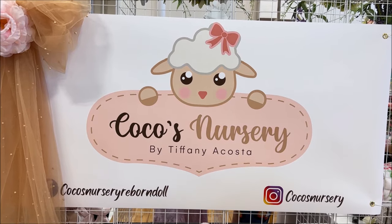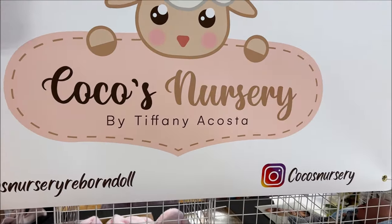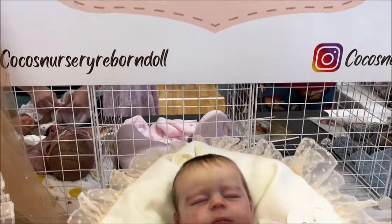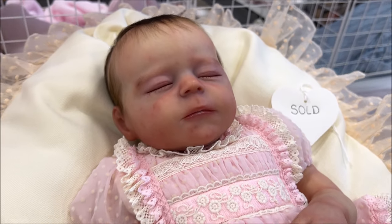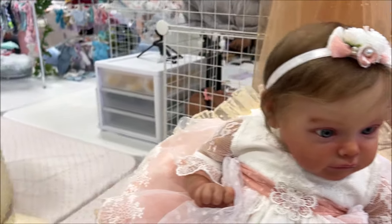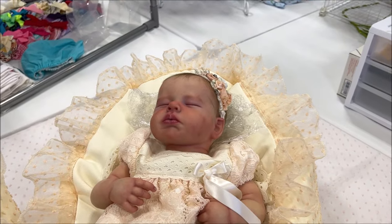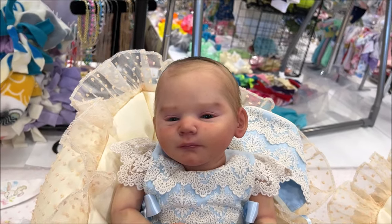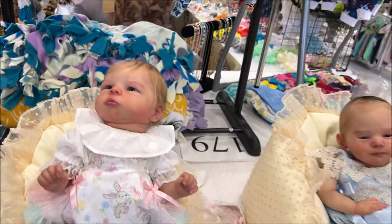I'm here at Coco's Nursery by Tiffany Acosta, and she has these amazing dolls I would love to share with you. Here's her contact information. You can find her on Instagram. And here are her amazing babies. Look how realistic. Wow. And they're selling out fast too. Looky over here. We're looking way over there. Just beautiful.